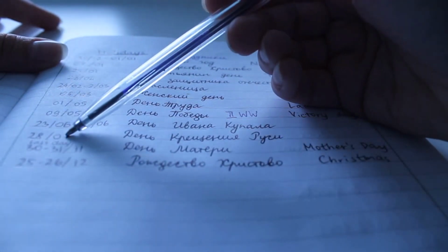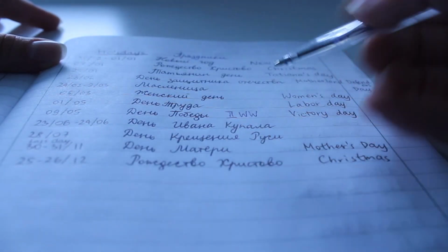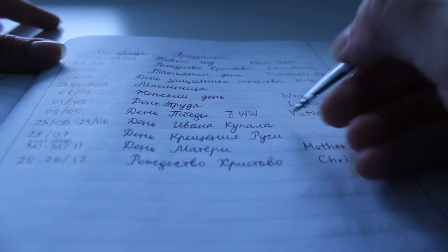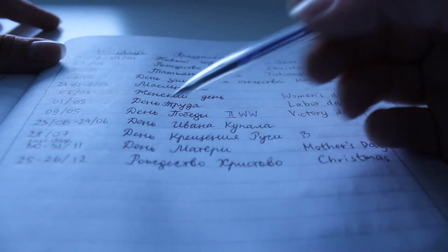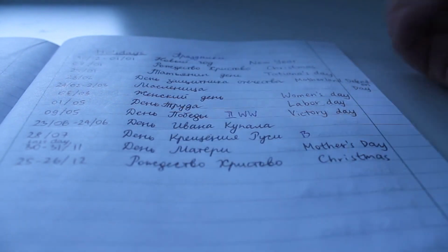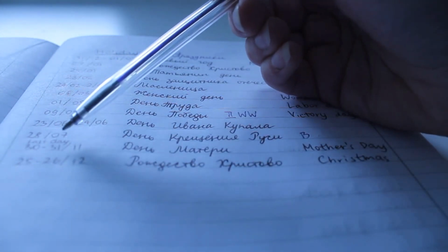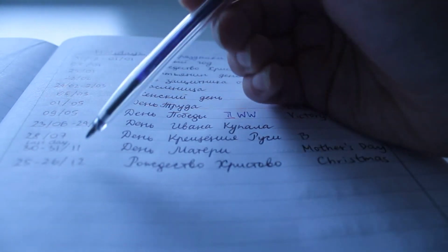So 28th of July, день крещения Руси, is крещение is baptism, like when Russia was baptized. So it's a day of Russian baptism. Yeah, kind of like that. День матери is Mother's Day. And it's the last day of November.